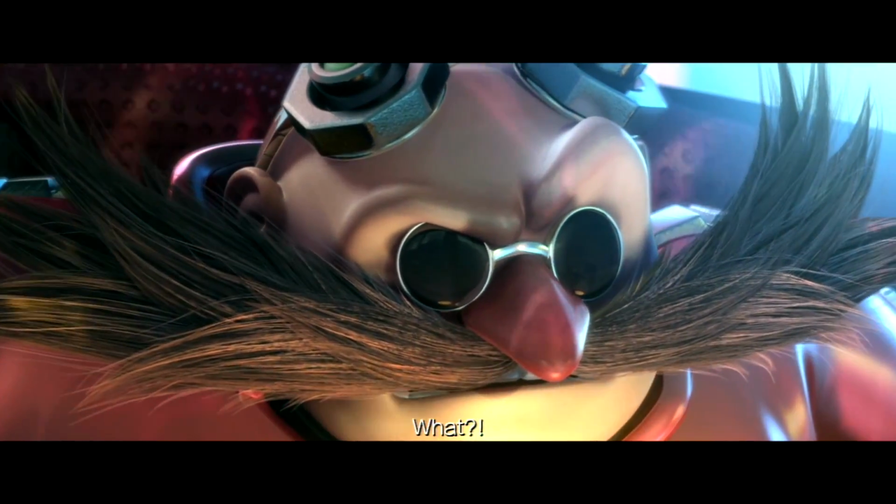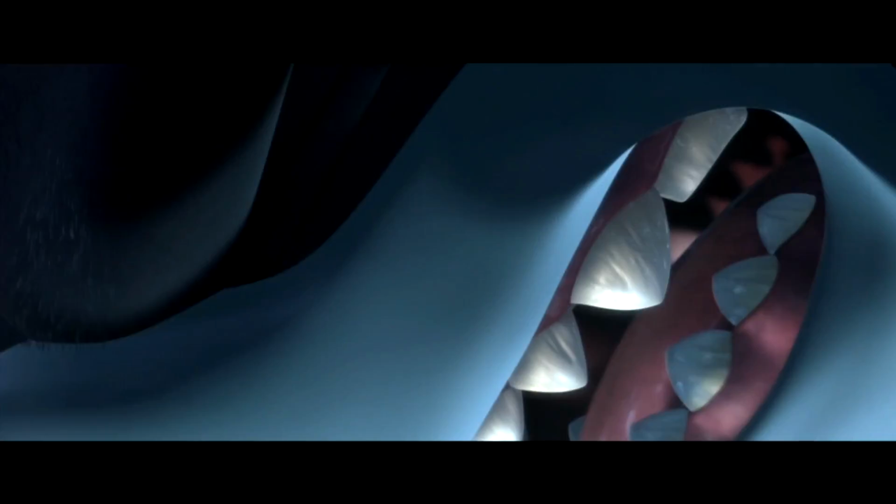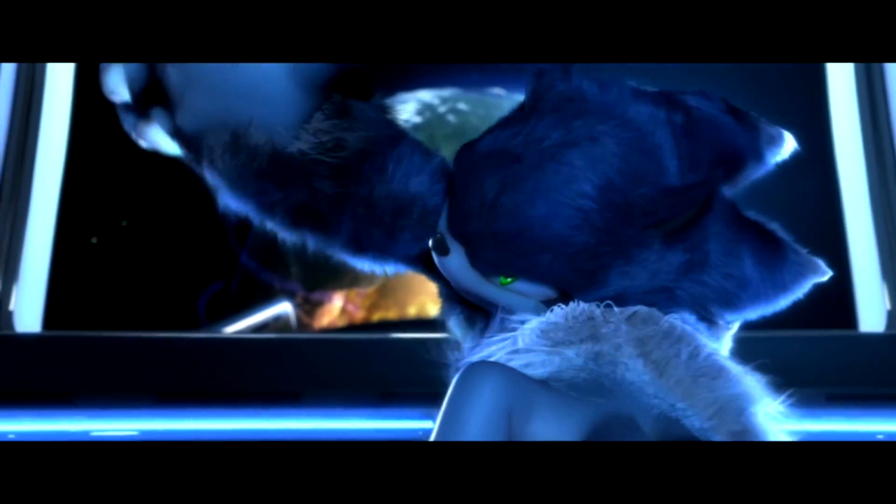Sonic Unleashed starts off unusually from others, with a CGI cutscene showing Sonic in possession of the Chaos Emeralds and turning into Super Sonic, something we really only see at the end of most Sonic games. Eggman, despite Sonic being in his super form, manages to trap him and use a device that turns him into a werehog and sends him crashing to Earth.